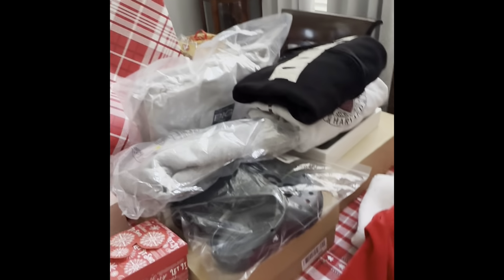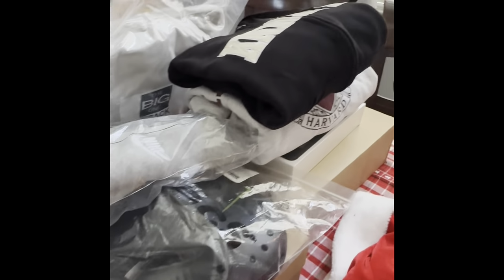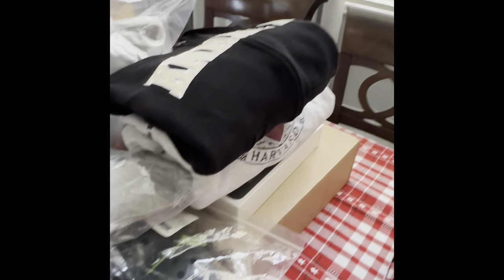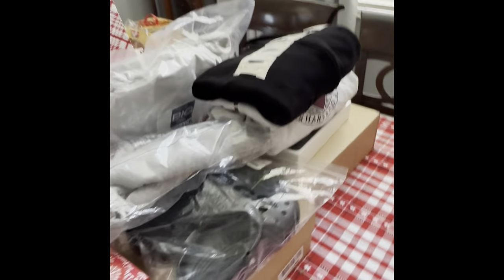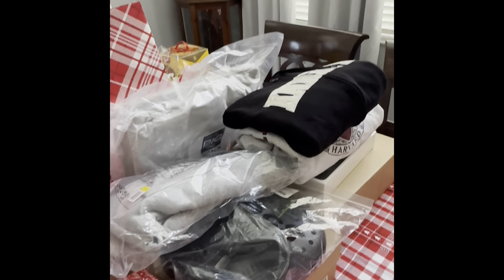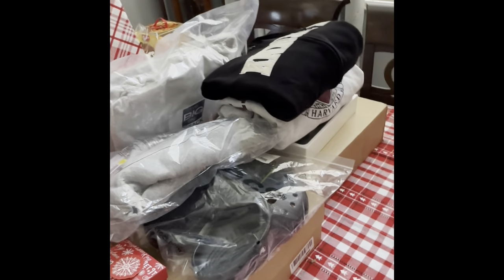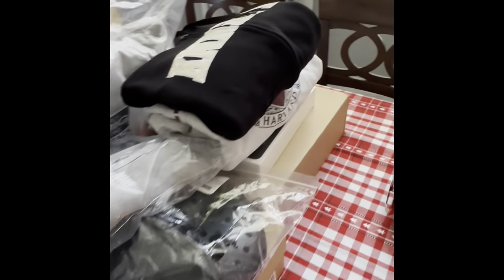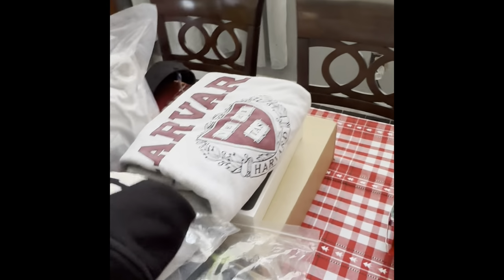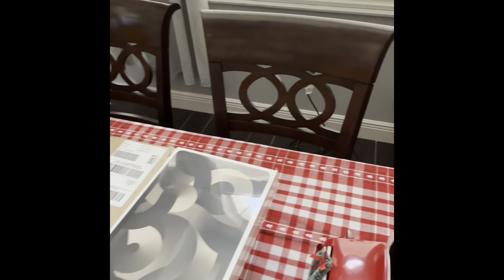Okay, so I want to go over the gifts that I got her. She is 14 again, and she is a freshman in high school. And she has been getting really good grades, and we're super, super proud of her. So her and her father had a talk, and we decided that if her grades were good, then she would get a new iPad.